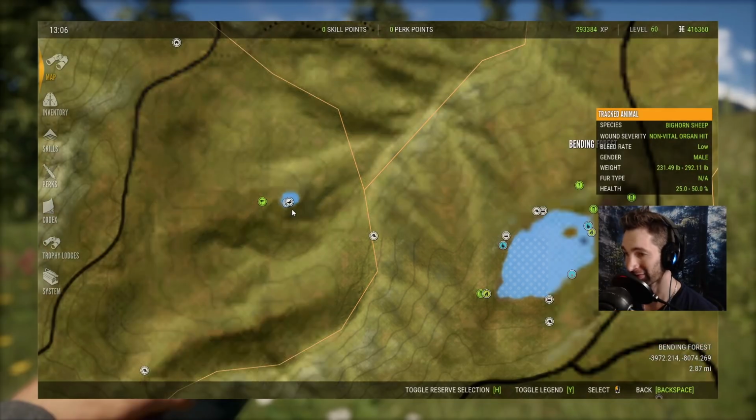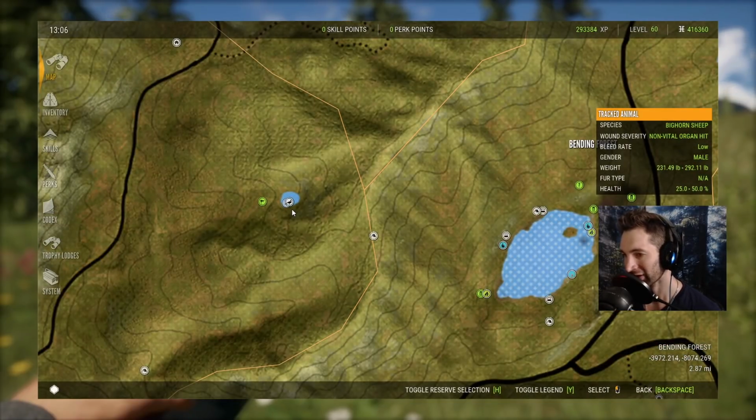It's an excellent spot. One time I came here at 1700 at night, and there was probably like 20 elk here. There was probably like 10 or 15 turkey, about 15 black bear, and even like 5 or 6 mountain lion. It's just stacked with animals.